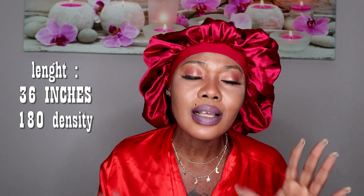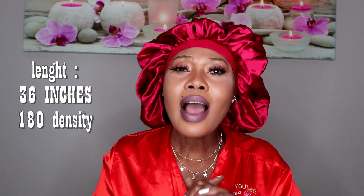You can see that I'm so excited right now. Yes, I'm so excited because I want to install the longest hair I have ever installed, the longest hair I have ever worn. The longest I've installed, I think, is 28 or 30 inches, but this wig is 32 inches and the density is 180, and this wig is bomb.com. Why did I say it is bomb.com? Because the quality is insane. The texture of this hair is insane, believe me.